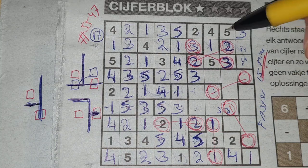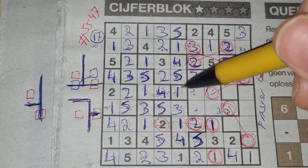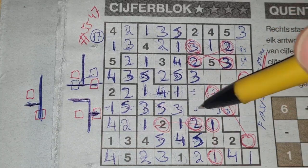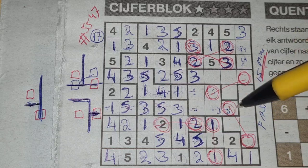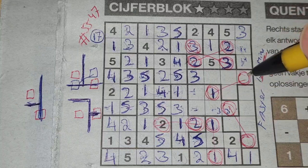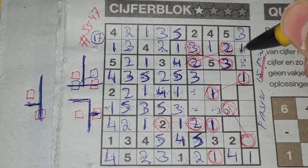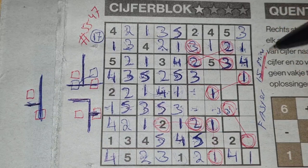Then, let me think. These two boxes can be a 1. These three boxes can be a 1. So one box left for the 1 in this area should be there. And this box is connected with that box, should be also a 1. Now we have a 1 there. So this box can be 1 and more. That box should be a 1. And this box should be a 4.